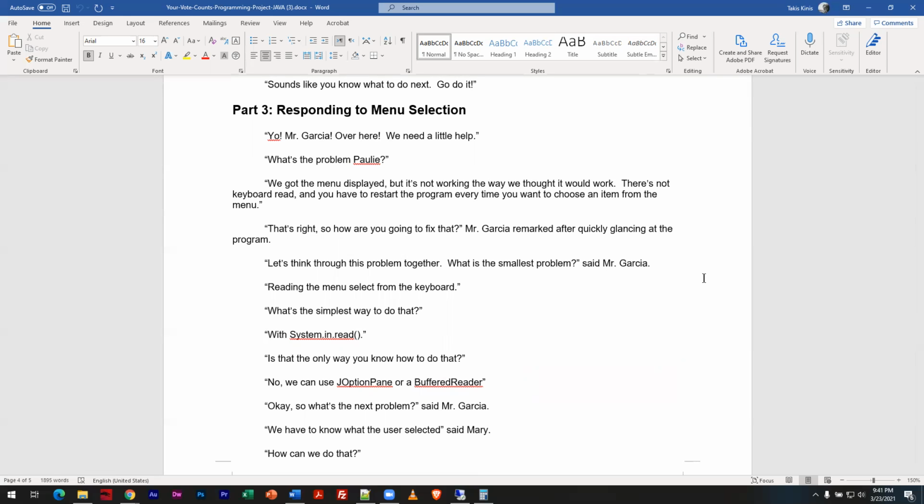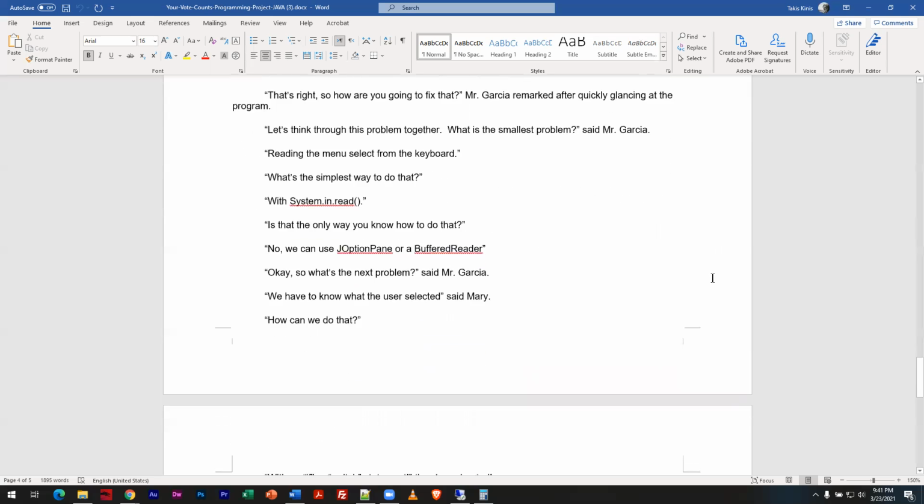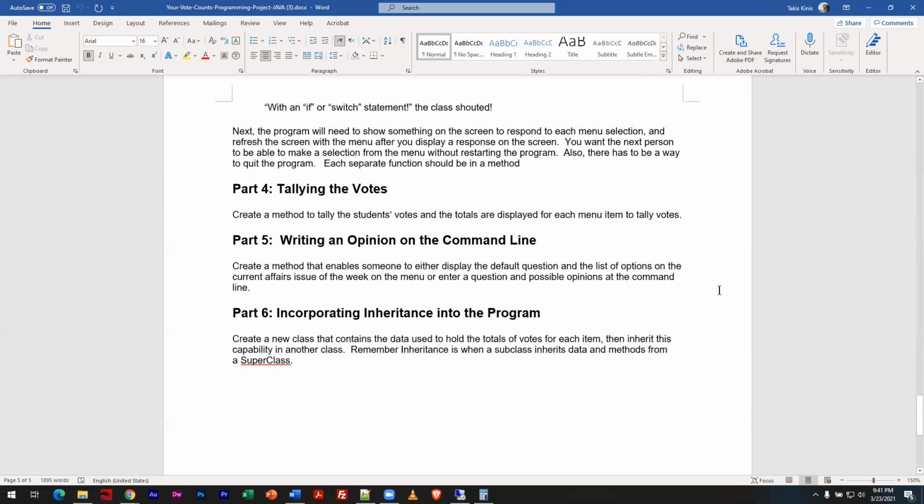Okay, so what's the next problem? We have to know what the user selected. How do we do that? Well, with an if or switch statement, the class shouted. Of course they shouted. Next, the program will need to show something on the screen to respond to each menu selection, and then refresh the screen with the menu after you display a response on the screen. You want the next person to be able to make a selection with the menu without restarting the program. Sounds like a loop, right?